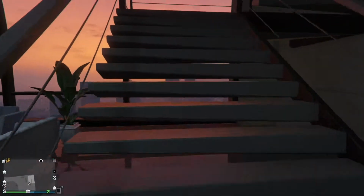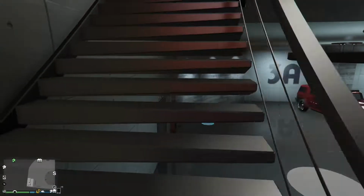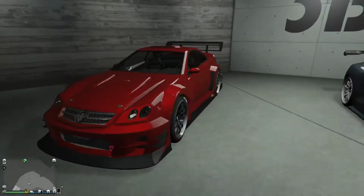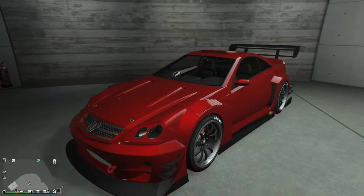God damn it. It's getting dark outside in Los Santos. Then we have the Mercedes SL65.